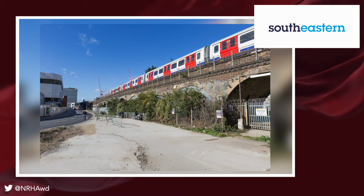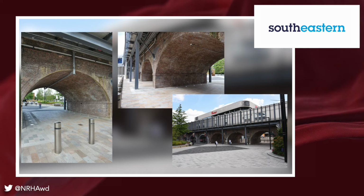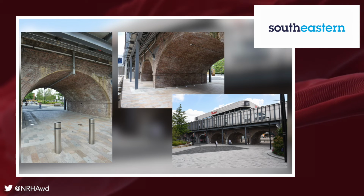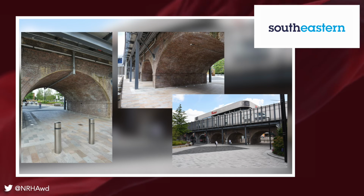The structure lies at the heart of the White City Opportunity Area, and this scheme offered TfL the opportunity of refurbishing and regenerating the arches for commercial use. 19 arches have been completed in Phase 1, 13 are available for rent as retail units, while 3 are for pedestrian use to open up better street-level access between the two sides of the railway viaduct, and 3 are service arches.